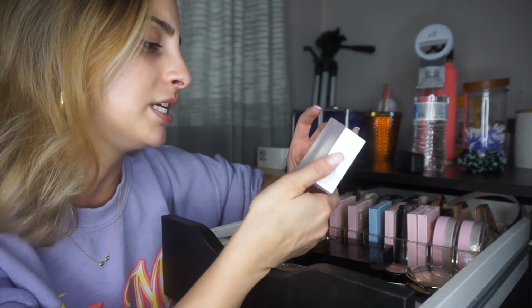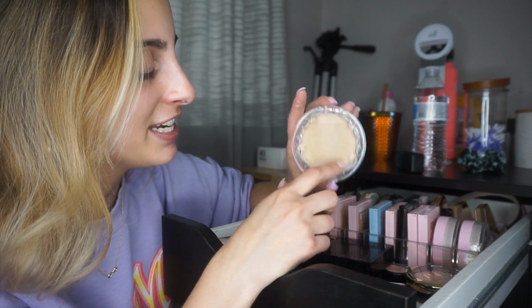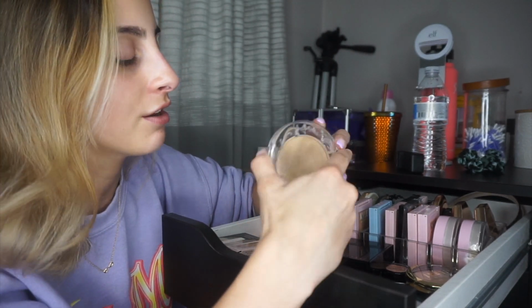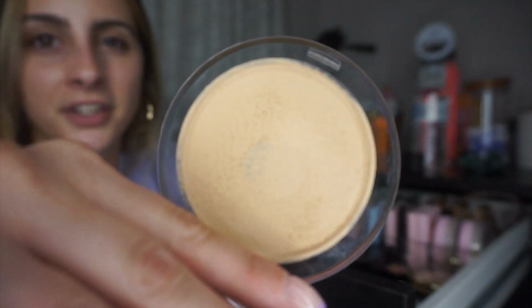So good. And then this is the Jaclyn Hill Brightening Light Banana one. You guys, I just spoke about this in my recent favorites video. So good. Check out that video if you want to see everything I've recently been loving when it comes to makeup. But this is a great powder. And then, oh my god, I love this so much. This is the KVD Good Apple Balm Foundation. Oh my god, I know this is controversial, not really, but a lot of people say that they love it, that they hate it.